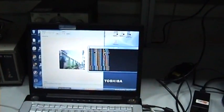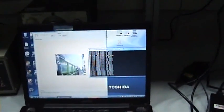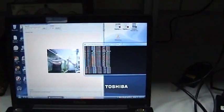You see the receiving computer. Here you see once again amplifiers and DSP. DSP realizes QPSK modulation.